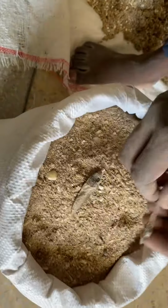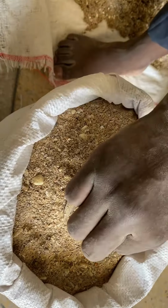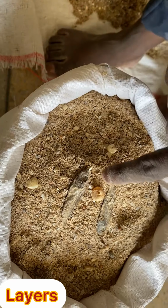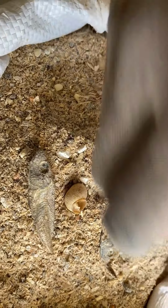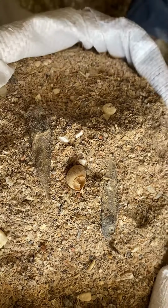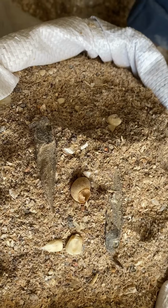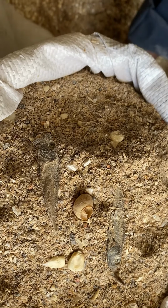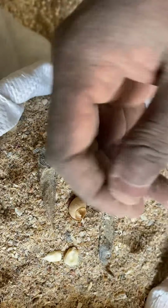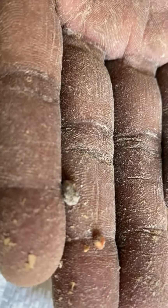Next is layers. So here is our layers. With these layers, you get to see it's a special blend. It has omenas, it has the shells that are very important to chickens, and it has these small soya gems, which are very nutritious, and then whole grains, as you can see. What we're going to do with this one is mix it. It's very healthy. You see there are these small stones, which are very nutritious to the chicken.